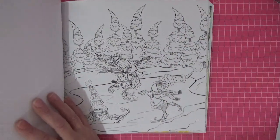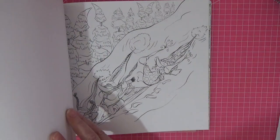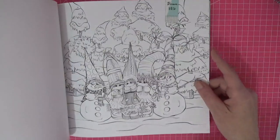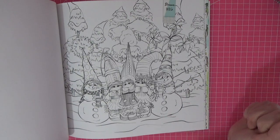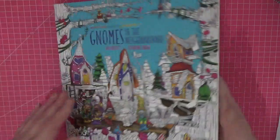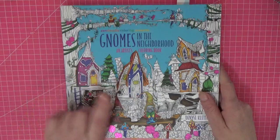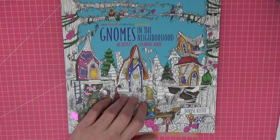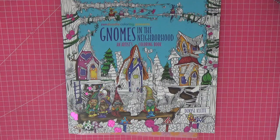So there's those pages. We've got the ice skaters, the sled scene, building a snowman, and we've got what almost looks to me like a family photograph with the snowman they've built. Very, very cute pictures on brilliant, brilliant paper. So that's Gnomes in the Neighbourhood by the wonderful Denise Clare. I couldn't find any more in her other books, and I've got Fairies in Dreamland and Mermaids in Paradise. But definitely Gnomes in the Neighbourhood, such a cute book.